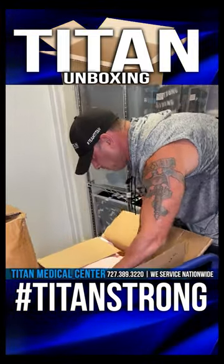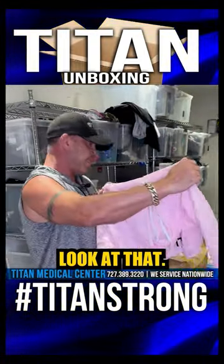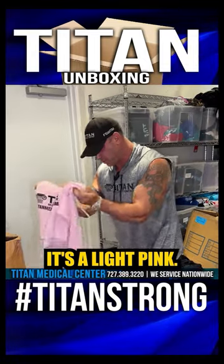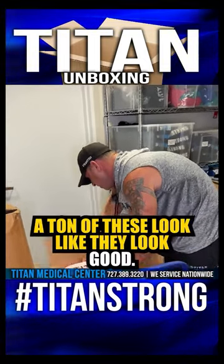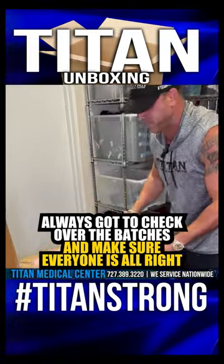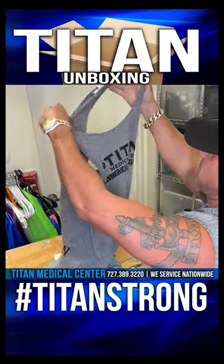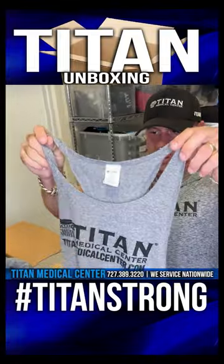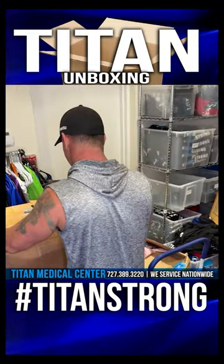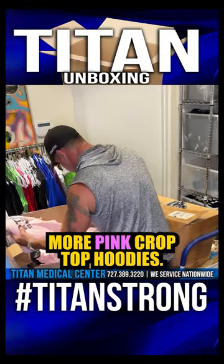Oh, this is something new. The pink crop top hoodies. Look at that. It's a light pink. A ton of these look like they look good. Always gotta check over the batches, make sure everyone's all right. More tank tops. Wow, more pink crop top hoodies.